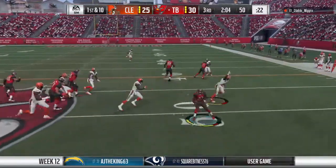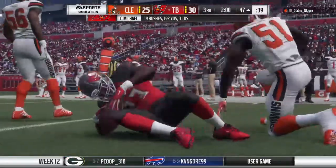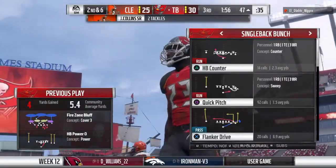On the ground, it's Michael. And able to push his way forward here for a good little gain. Yeah, give him 4 yards there. It'll be 2nd and 6.